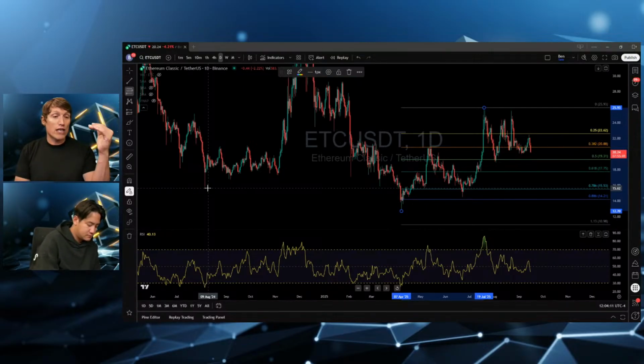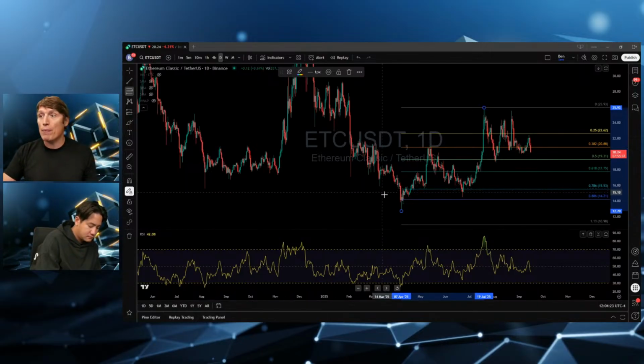And so if you're looking to dollar cost average, maybe start with like 1-2% of your portfolio. It drops a little bit more, goes down to the 618. All right, go ahead and pick up some more. And then the 786, and then even a double bottom, because it could happen, right? You could get all the way down to this double bottom here at $12.70.